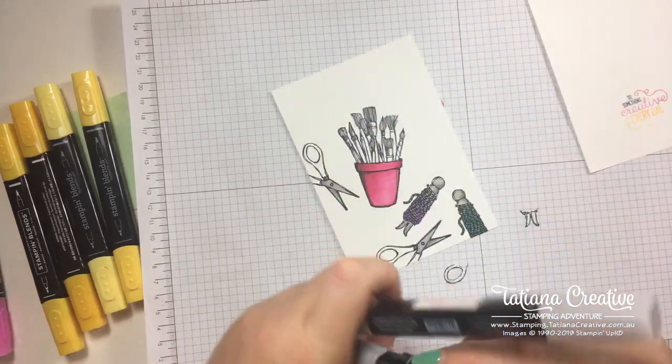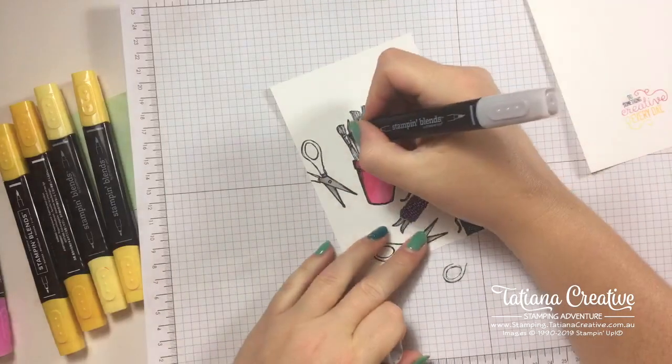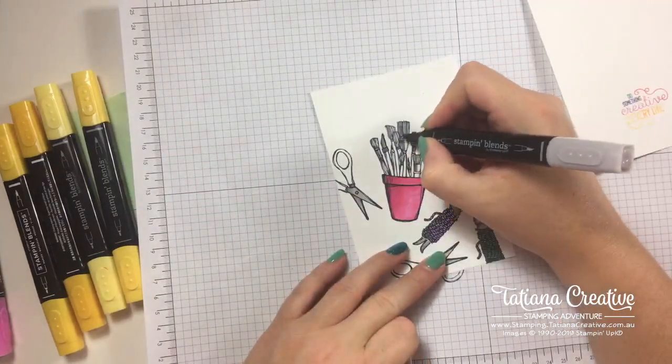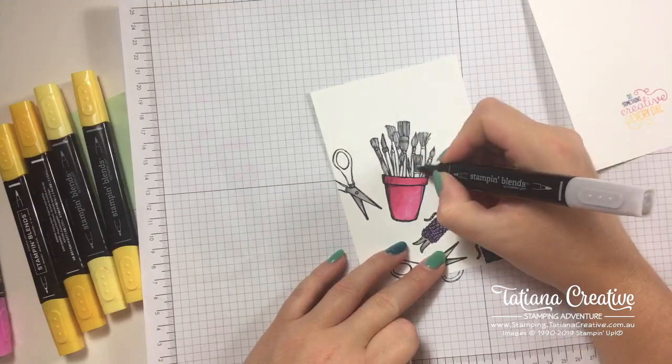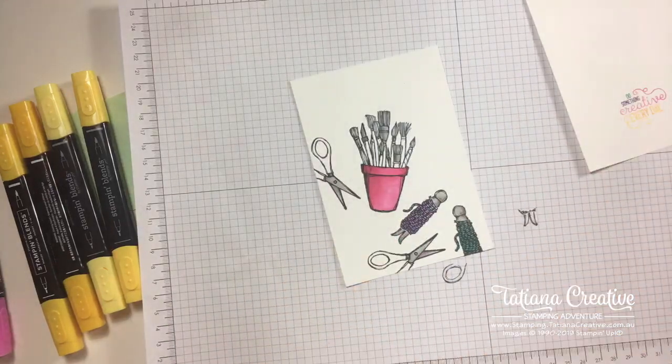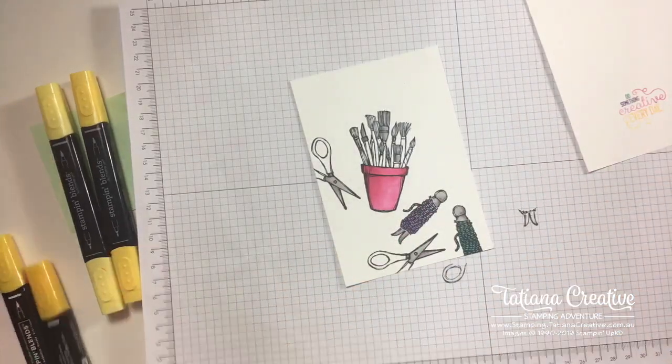So I don't know, I'm not doing anything specific or special here with my colouring or my decision making. I am just going for it because it is fun.